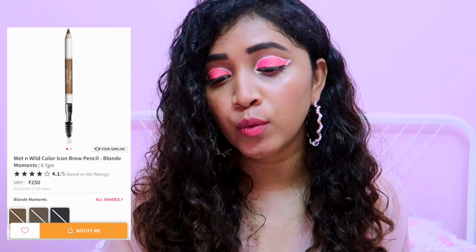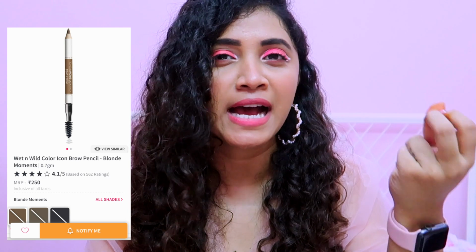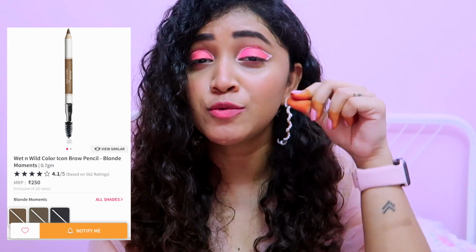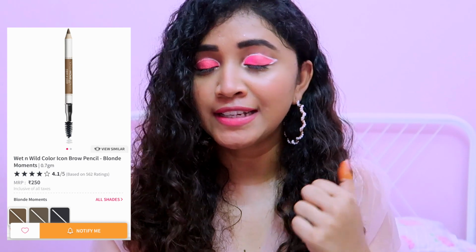And the other one is the Wet n Wild Color Icon Brow Pencil. Now this is also a really good one. It also has a creamy format and it comes with a wand. You can actually use that for your brows, and this one retails for 250 rupees, so again, a budget.